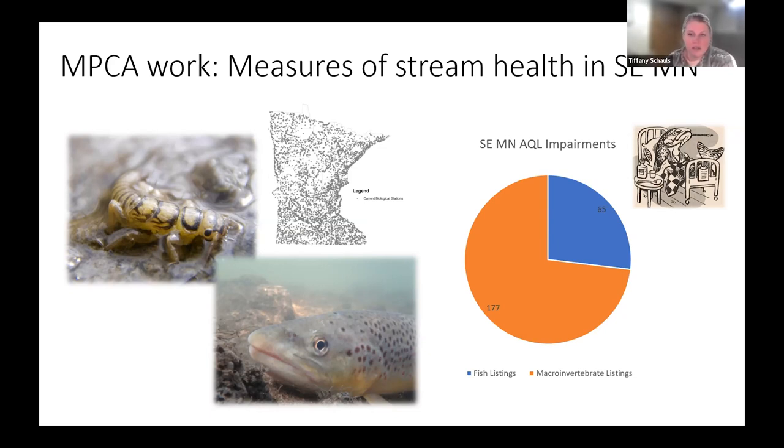So we go through the stressor ID process, trying to understand stream health and looking at the different stressors and determining what it is that's causing the impairment. It could be anything from habitat to other water chemistry parameters like nitrate or oxygen. It could be temperature. It could be anything that we can identify causing the issues to the biology.